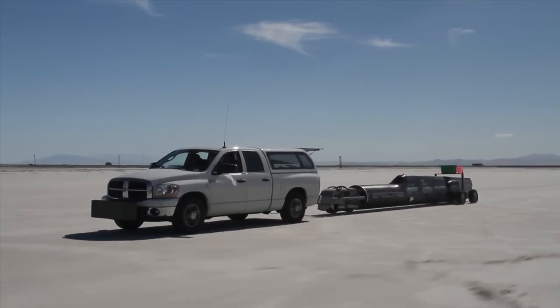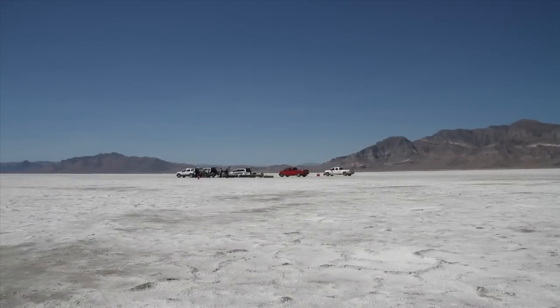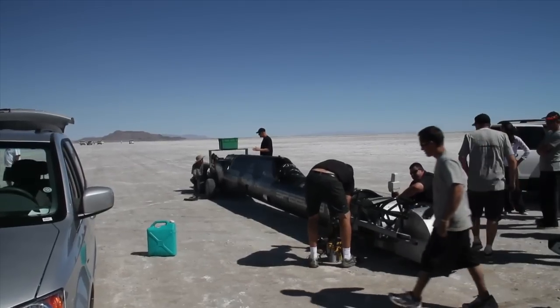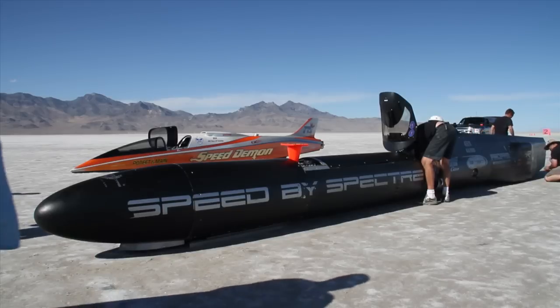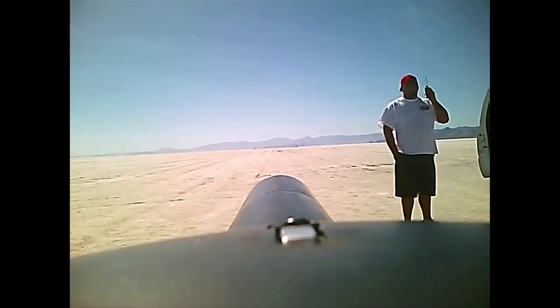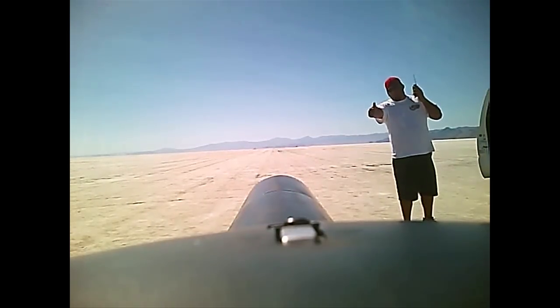So we did break a record, but we didn't set a record, because in order to set a record you have to break one by 1%, and we broke this one by 0.5%. If we'd gone another 2 miles an hour, we'd have had it, but we had ignition issues both those runs, where we were getting cut out at the top end.